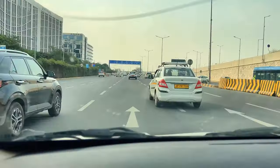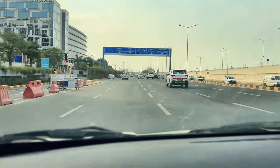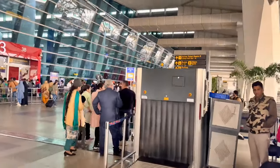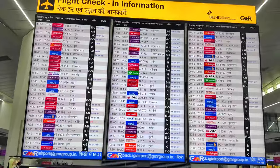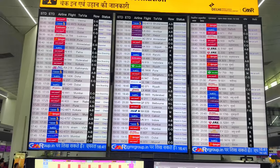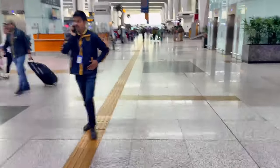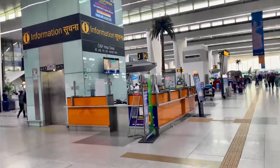So here we are, हमने कैब बुक कर ली है. Now we are heading to the Delhi IGI Airport Terminal 3 to catch our Indigo flight today. This is Delhi's airport, busy as usual. So this is the list of flights which are going to depart with the information. So let's move on to our check-in counter. So हमने check-in कर लिया है. We are inside the airport. और थोड़ा सा Delhi airport का tour दे दो information.